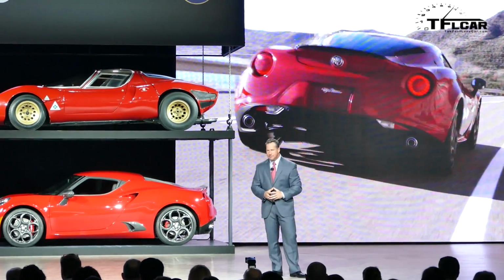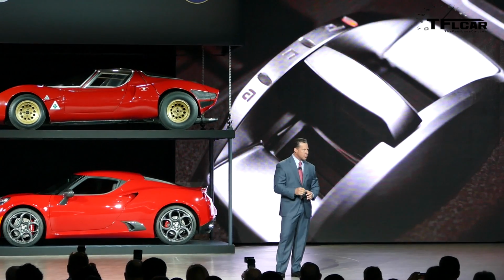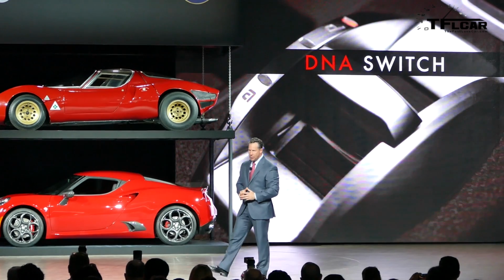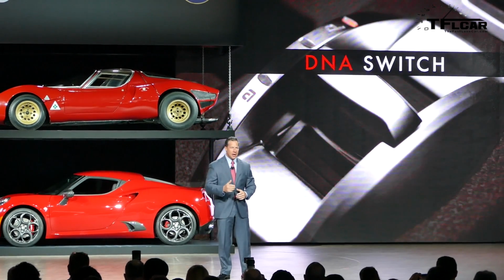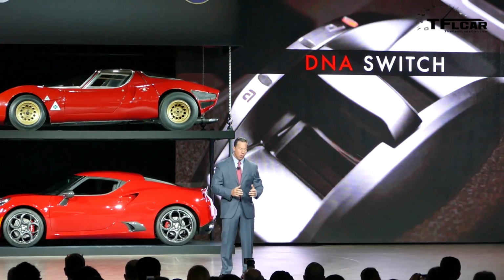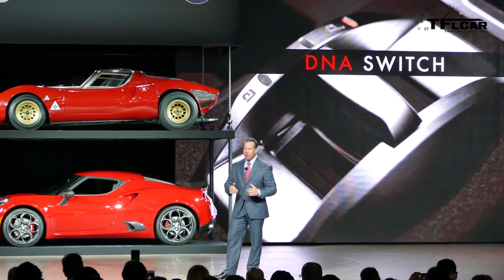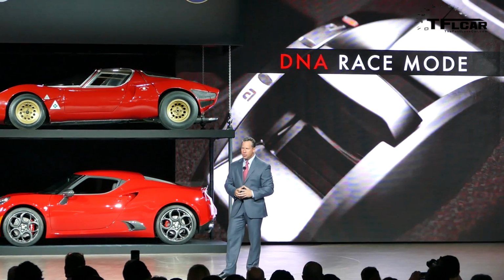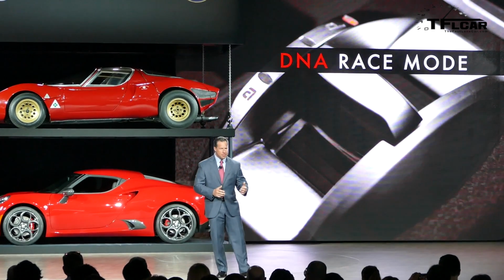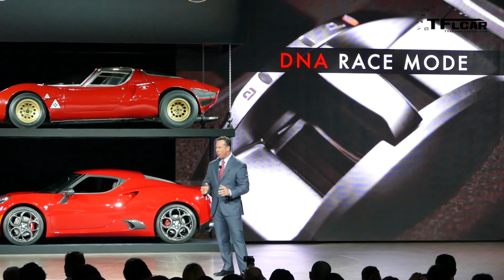The 4C is first and foremost a driver's car and features an Alfa Romeo exclusive DNA switch. This 4-mode selector allows the driver to dial in the driving dynamics that best suit road conditions or one's personal preference. For example, in race mode, the electronic stability control and anti-slip regulation are deactivated. Torque response is faster, gear change timing is minimized, and launch control is enabled.